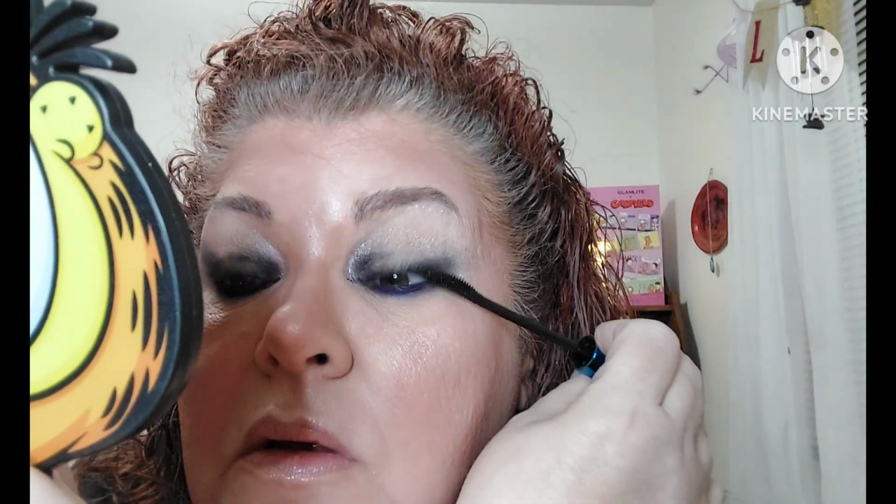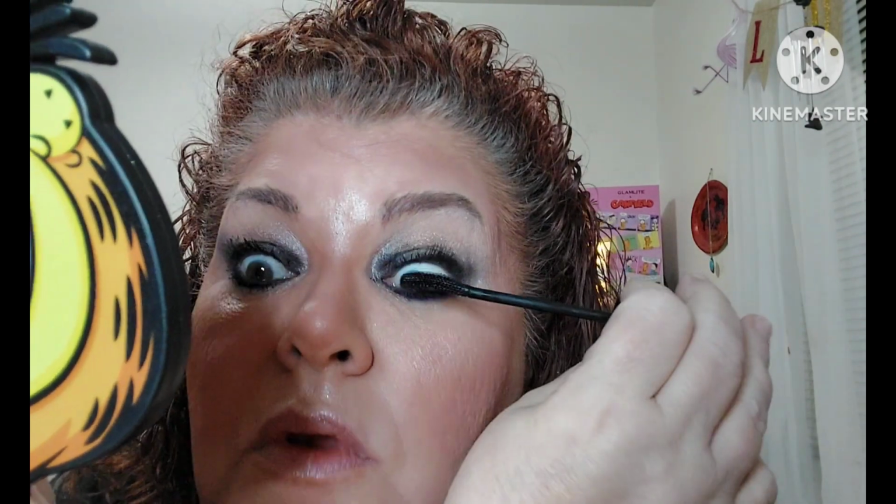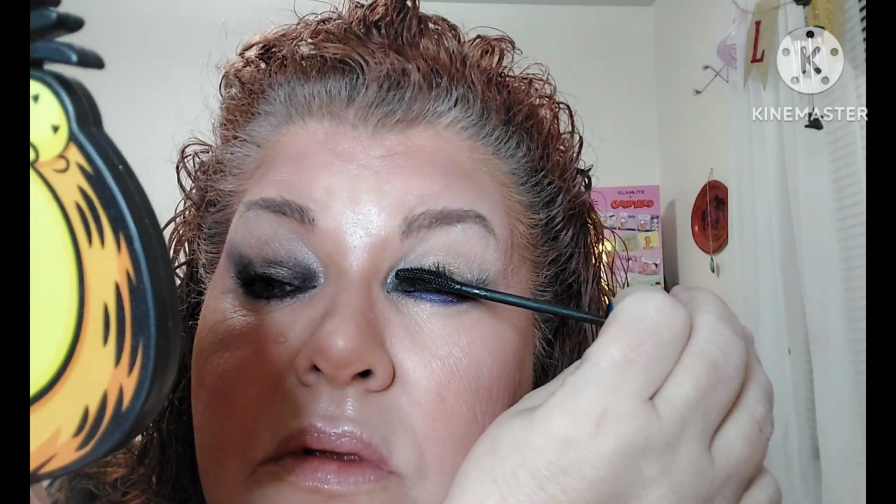Yeah, this side's doing better. That side over there, that's where I got some lash glue really, really stuck on it, and some lashes came out. It wasn't a good time. No, it really wasn't.